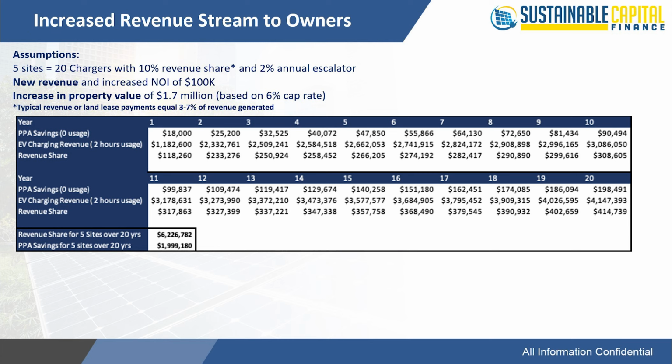And that number will just increase over time, typically because that energy rate is fixed from our side, whereas the cost of electricity is going to grow over time. So those savings will increase year on year. If the EV chargers begin getting used immediately, and we were to assume 2 hours of usage per charger per day, then the total revenue generated by the chargers would be $1.18 million, and the property owner would collect 10% of that amount, or $118,000 a year.